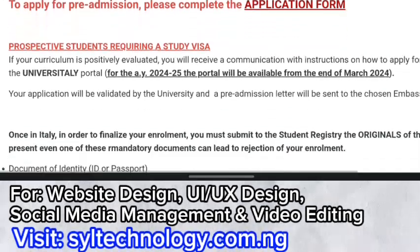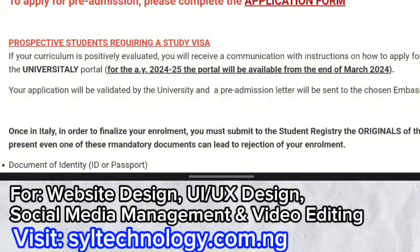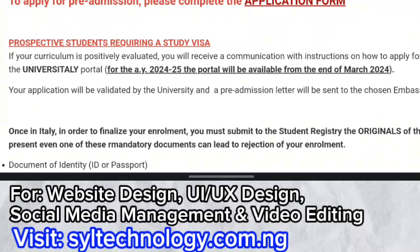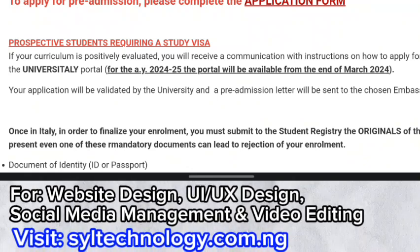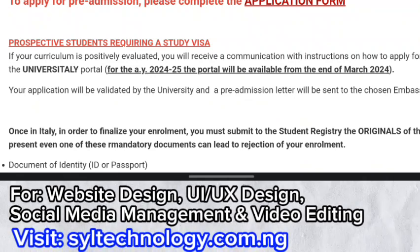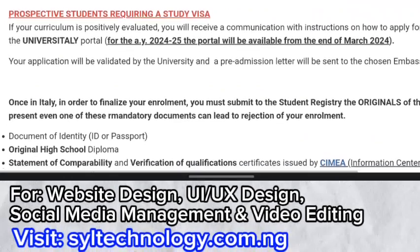Okay, prospective students who require a study visa must make sure that they go through the Universitaly portal. So the first thing you want to do is a pre-enrollment on this particular school website before you go ahead to the Universitaly portal to do the other pre-enrollment.